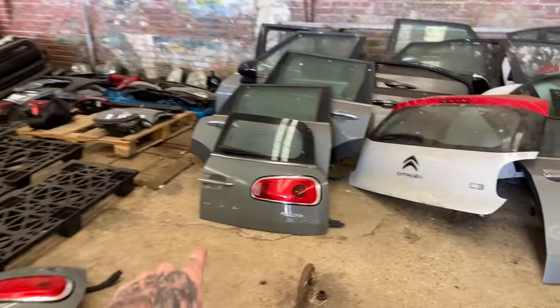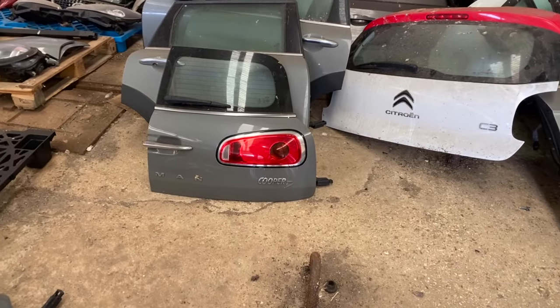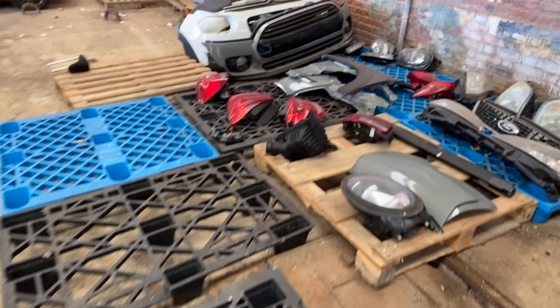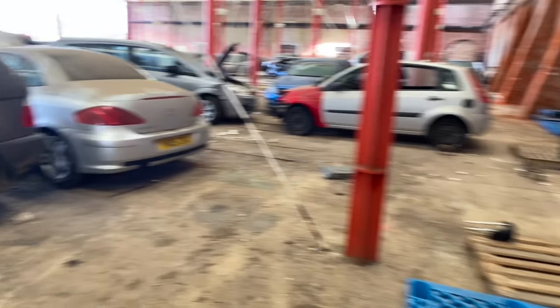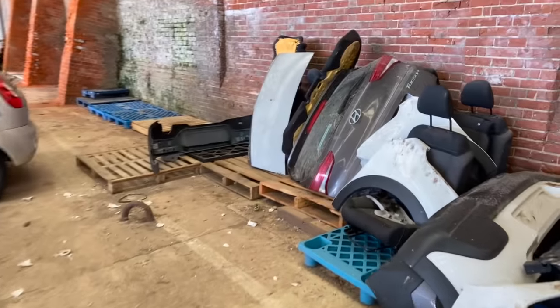I mean, that is off a Clubman. Obviously, you can see it's off a Mini Cooper Clubman, but they're new cars, and there's nothing wrong with that door. That door's probably worth 200-300 quid. There's the other side. We've got all the lights, the interiors, the bumpers. I think these cars were being broken for their parts, and for whatever reason, it stopped.